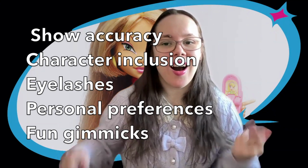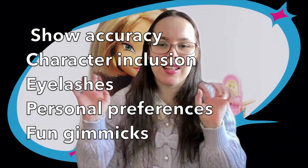Another thing that I should mention that I generally love in dolls, and that tends to rank them higher for me, is gimmickiness. I love gimmicks. I love dolls that light up. I love dolls that change color. I love dolls that sing and dance and whatever. I love that kind of stuff.